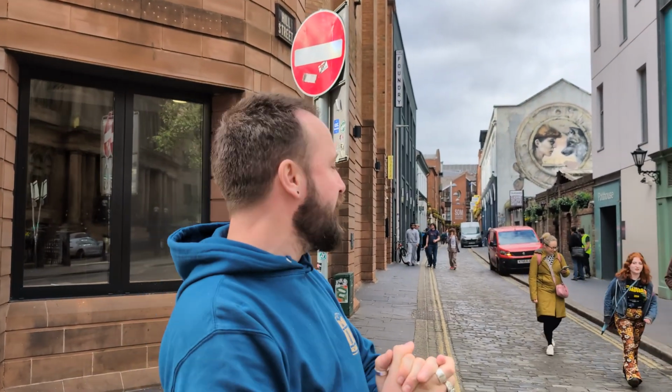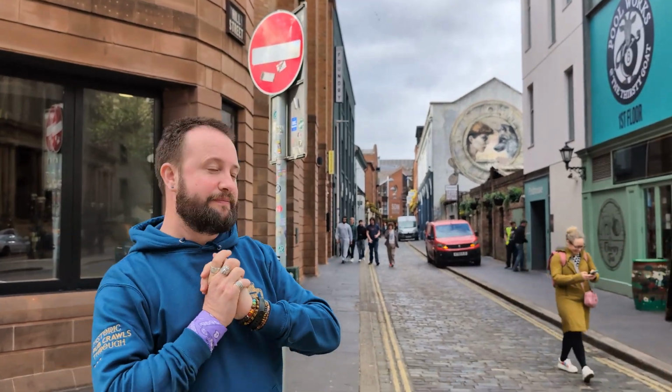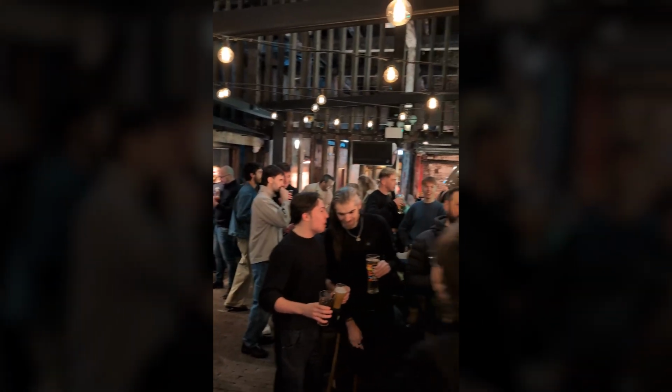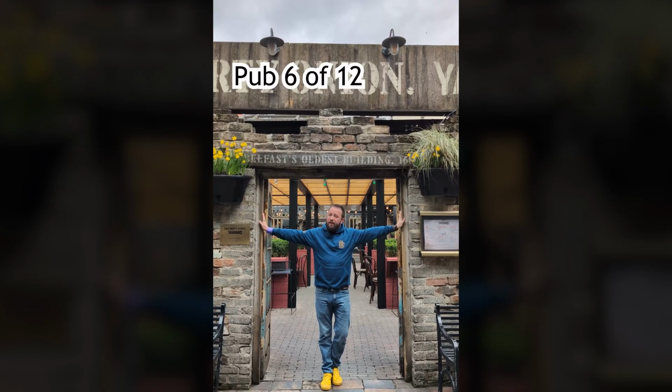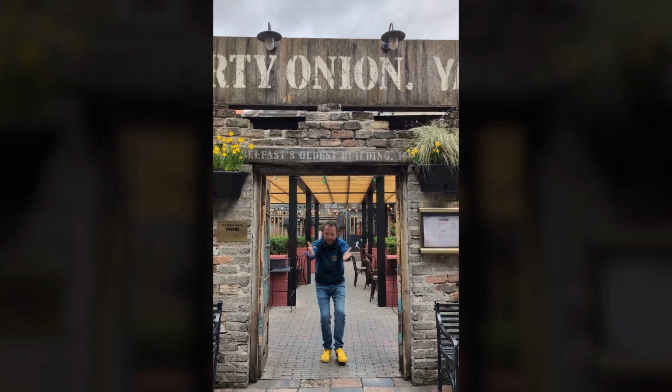I popped in there on Sunday when I first turned up to Belfast. It's got a lovely big garden, looks really interesting. Let's go in there, let's go and check it out. When your hotel's next to this place, you might as well stay out dancing. It's the Dirty Onion. It's pub number 6 on our Belfast route. Let's go and get a pint.